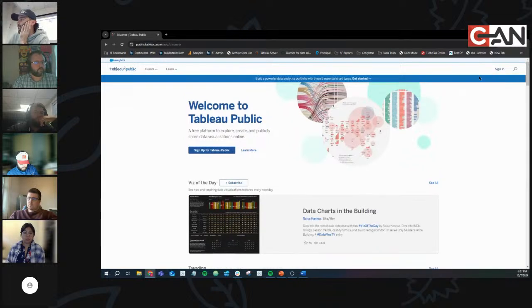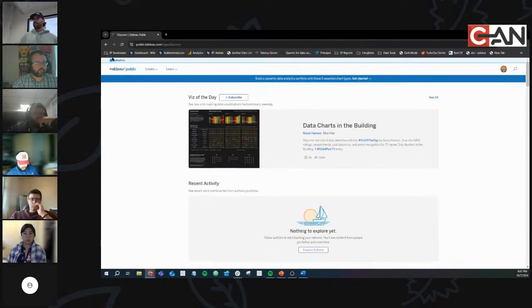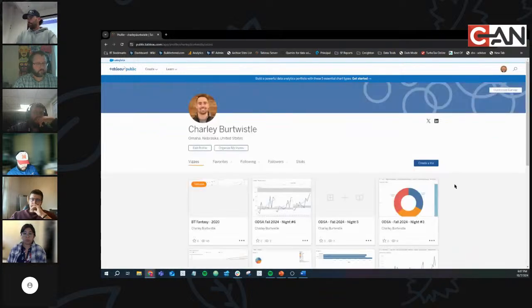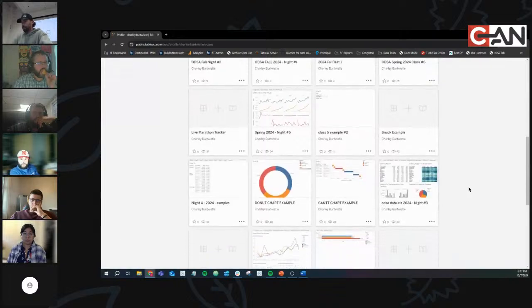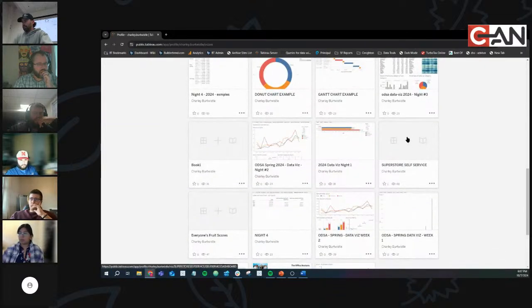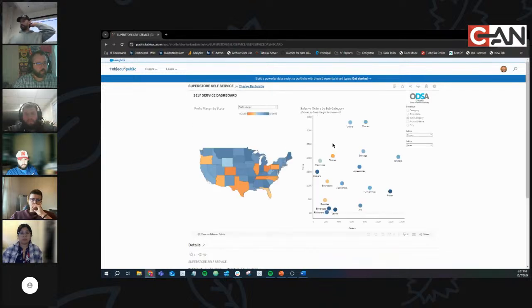Just to set the stage again, I want to refresh everyone with what we're working towards, because that'll be a majority of the Iron Viz. You can enter right now. So again, I will drop this in the chat as well, or in the Slack, if anyone wants to work ahead. But the Superstore self-service dashboard, this is what we're going to start building tonight.